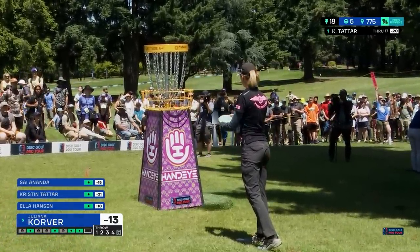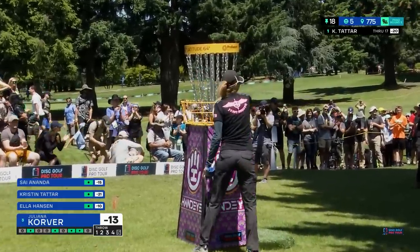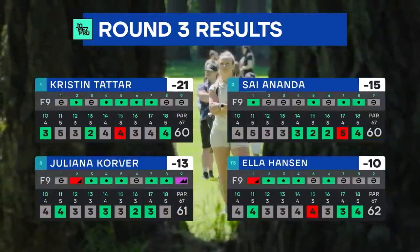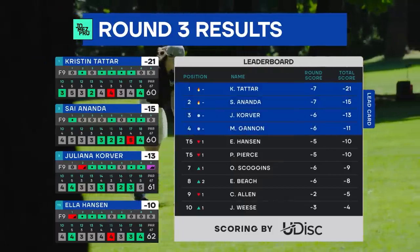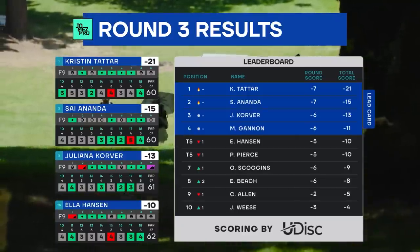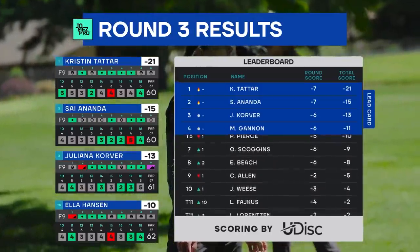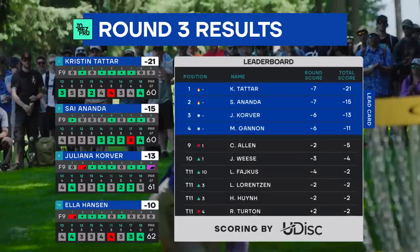Ella gonna finish with a 5 down on the day. A couple of bogeys, a couple of misfires, but 5 down's still so good. It's so funny that she looks disappointed with it. I mean, she was the only one not to birdie that hole. Yeah. Kristin Tattar, Sai Ananda with that fire emoji as well. Let's see, Julianna Korver at 6 down, Missy Gannon gonna take our fourth spot with a 6 down round. Emily Beach, Owen Scoggins also at 6 down. Madison Walker shot a 6 down as well.